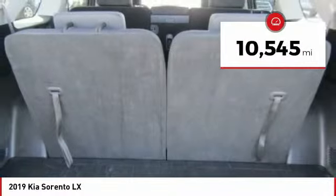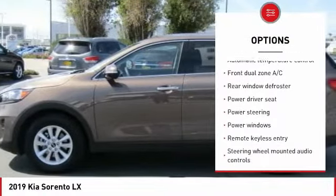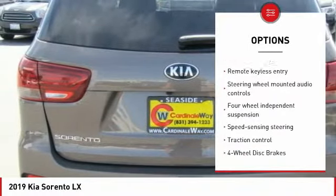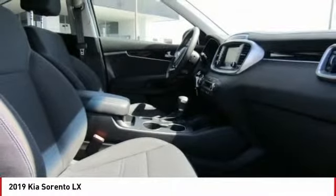Here are some of this vehicle's great options: traction control, Bluetooth, air conditioning, dual airbags, backup camera, alloy wheels, one owner, power steering, four-wheel disc brakes, rear window defroster. This beauty will make even your house keys jealous. Drive it today.